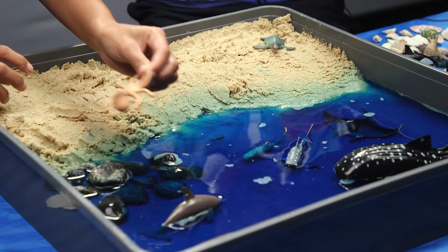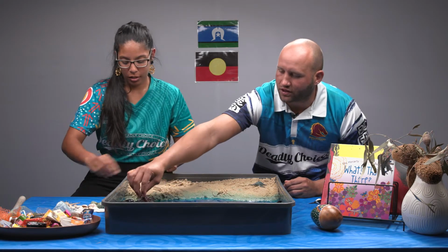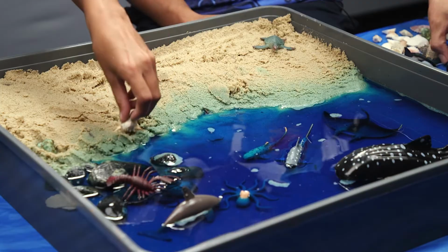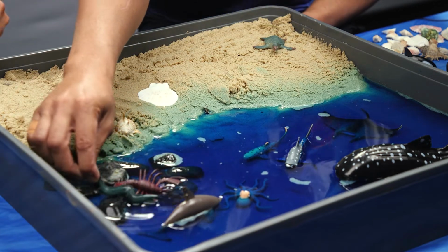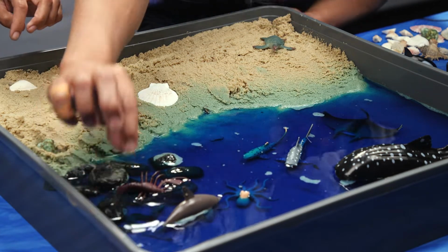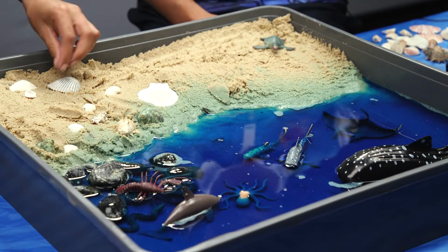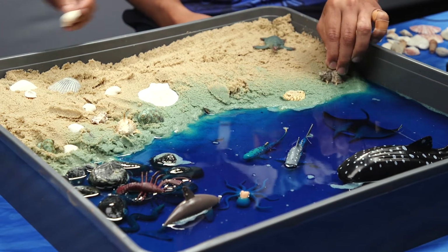Sharks, lobsters. Need a reef. Put some rocks where the shells are. There we go. See all types of shells at the beach, don't we? Put the eel over near the rocks, slithering, looking for some food. At the back, down the bottom, where all the cold water is. It's hard to go slowly. There we go. Some rocks over that way.